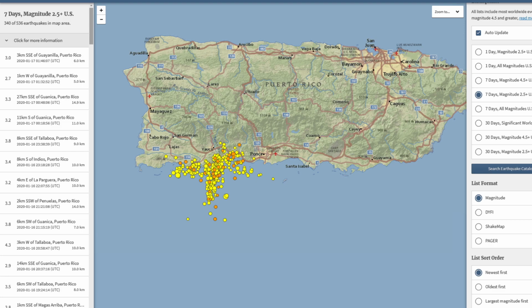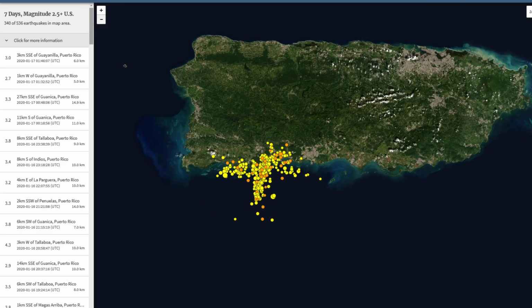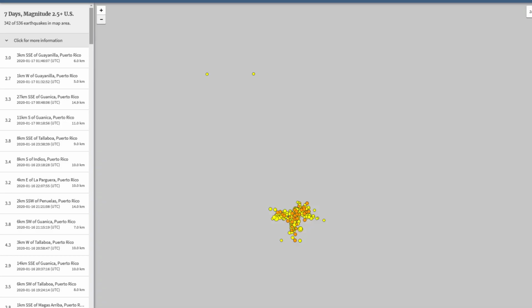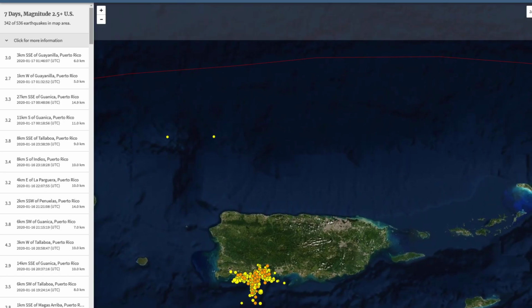Hold on a second here, folks. Satellite. And, okay. Here's a little bit better view. I guess you guys can see that.